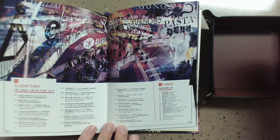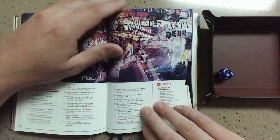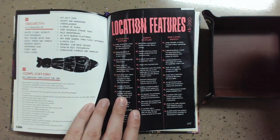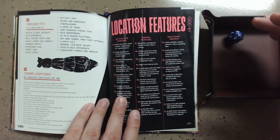Location. The location of this mission will be 12, at a street corner. Utility tunnels. All right, so now we're just getting to general. Oh, this is all for the mission. So it takes place in some kind of corner. 14, wild nano freaks. That's who we have to get past.